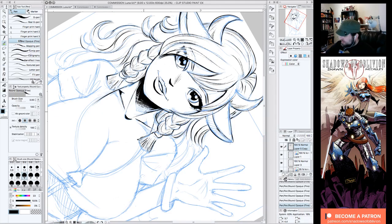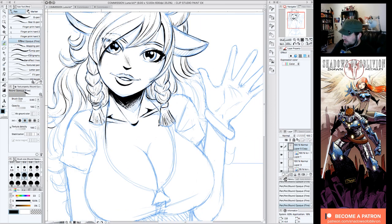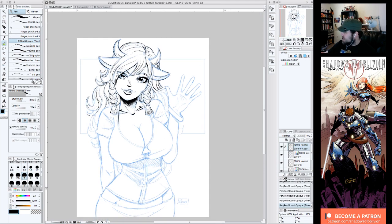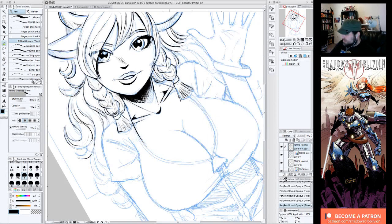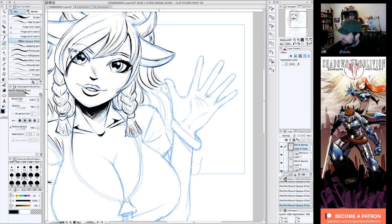So for those of you who are just joining us, I'm working on commissions right now. This is a character by the name of Allison. It's an original character of the person who commissioned it. It's just going to be a black and white commission. No color on this one. But I still might add some tones. I'm not 100% sure exactly how I'm going to finish this off. If I really like it in just the line art form, I might just leave it that way. If I feel like it might need some textures or some values, I'll throw in some screen tones.